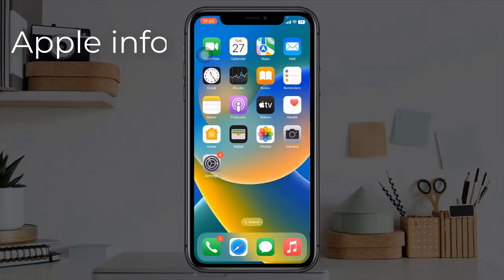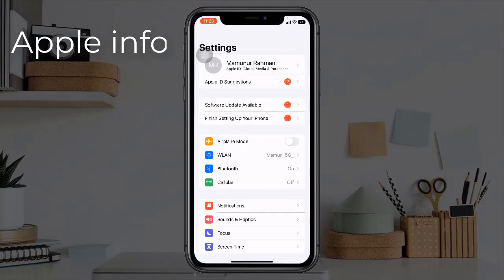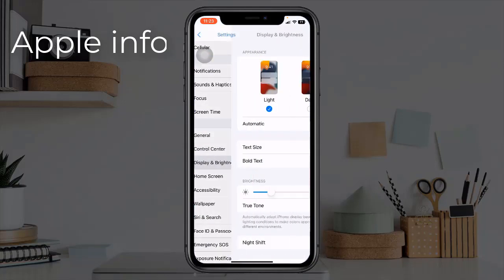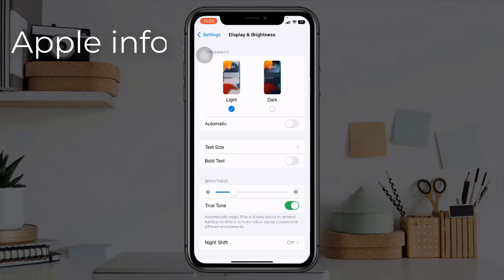Solution 3 is Disable True Tone. Go to Settings app, tap on Display and Brightness, disable True Tone if it's enabled.